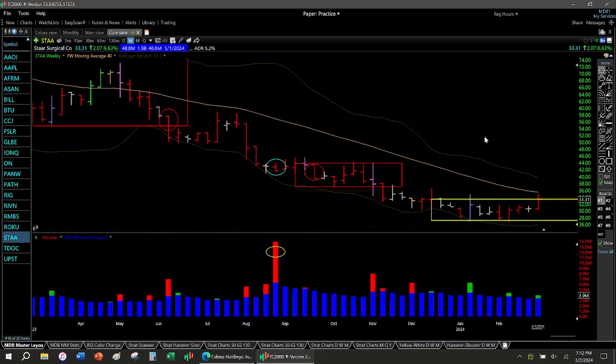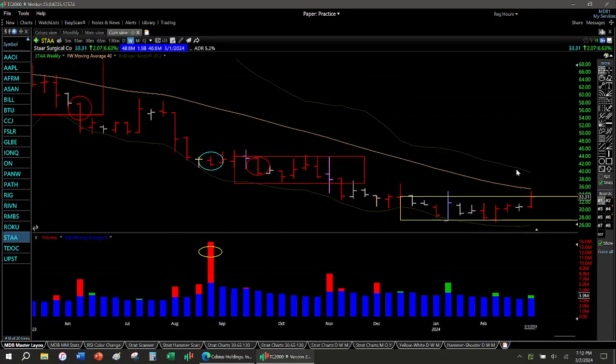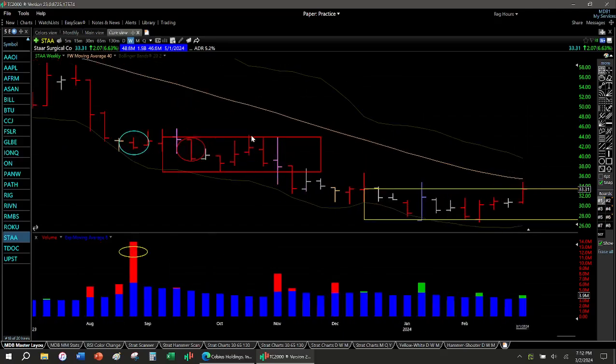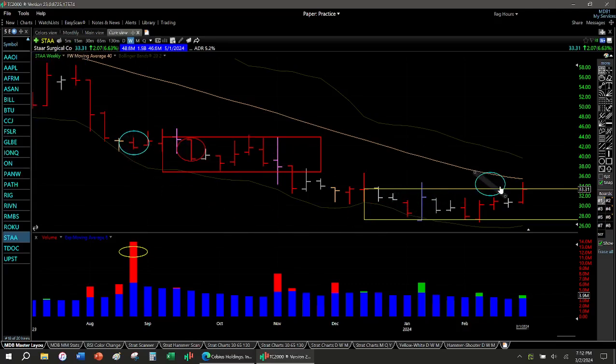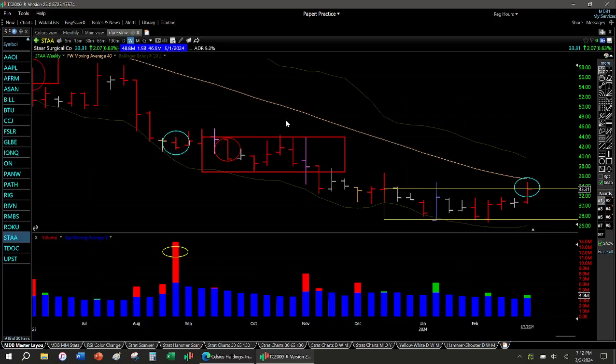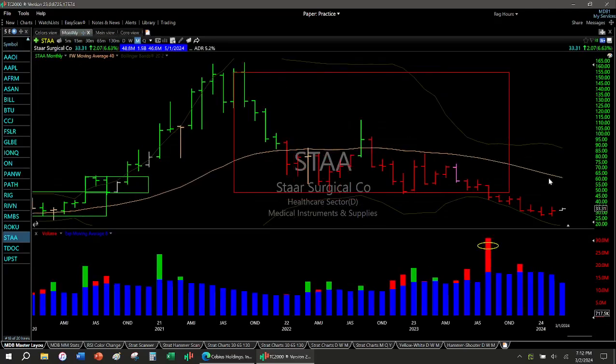Roku, who needs Roku? STAA. I really like this one. I bought some of it, but I've got my fingers burned on this before. I think they just have really good medical technology, but why they're not dominating, I have no idea. They're just crazy. But look at that.